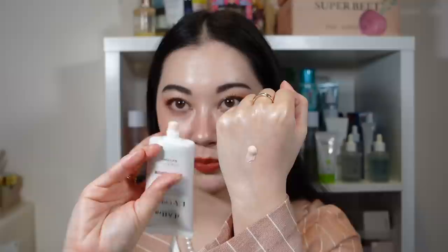And the finish, oh my god, you guys, it looks so good. Wait, I'm getting ahead of myself. Let's talk about the actual look of the product first. So it does have a pinkish tint to it. It is subtle, but it definitely has that pink tone. You can probably see it more on the tube here.